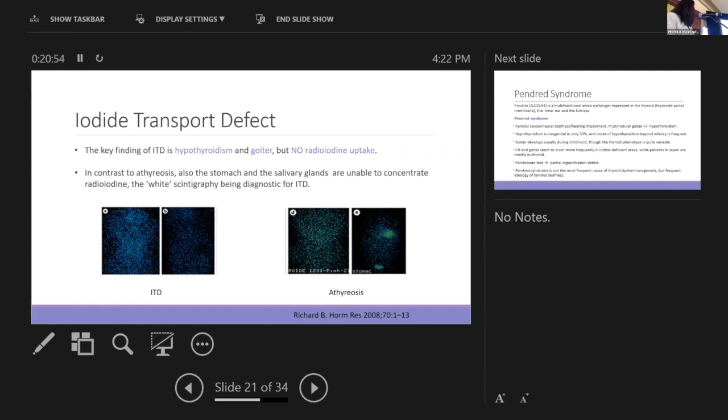So on the left, we have scintigraphy for a patient with ITD, and on the right, a patient with athyreosis. The difference between ITD and athyreosis consists of lack of uptake in the stomach and salivary glands, basically a white scintigraphy, which is diagnostic for this form of dyshormonogenesis.